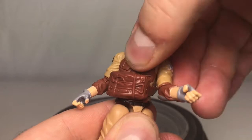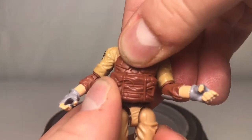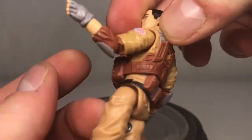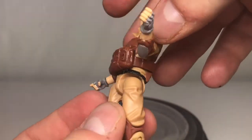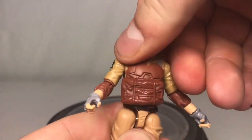It does have a swivel at the waist. You can remove this parachute pouch if you want to get more range of motion. It just clips right onto this side of the figure. So there is that option as well. But he can pivot side to side.